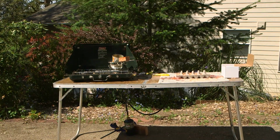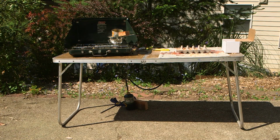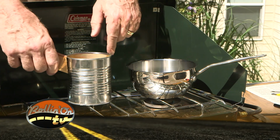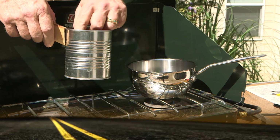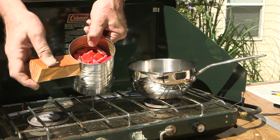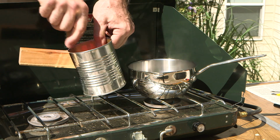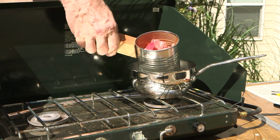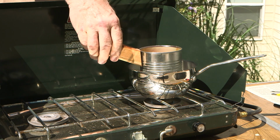We're doing the project out on the driveway for fire safety reasons. We set up a double boiler arrangement for safety. The melting pot is a can with a wood handle screwed to it, and it's loaded with scrap candle chunks we've accumulated. The double boiler is critical when melting wax.